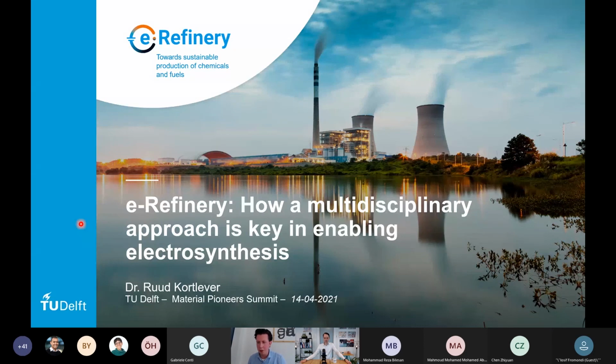And I'll do that in two kinds of ways in my talk. So first, I'll introduce a bit on the approach that we have at TU Delft as a whole, which we call the e-refinery, the TU Delft e-refinery initiative. And then I'll also show a few examples of what my group is working on and the approach that our group is taking in this research field.